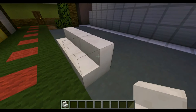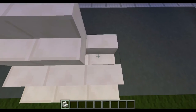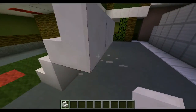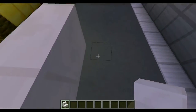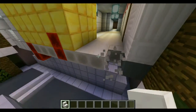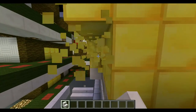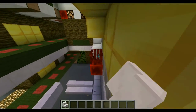1, 2, 3. And then this would go up. 2, 3. 1, 2, 3. And then I would prefer 1, 2, 3. Well, at least this floor, I can work around it for the moment. We did not plan well.